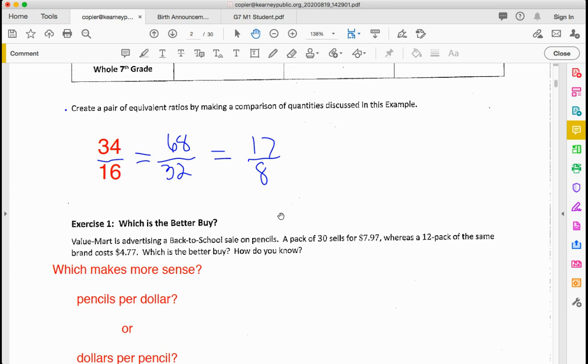Now, usually you would say the pack of 30 is. And now, me being a father of several boys in school, I would not buy the 12 pack. I'd buy the big pack, 30 of them, because everybody would need a pencil. Me being a math teacher, I love pencils. So I'd buy the bigger pack.